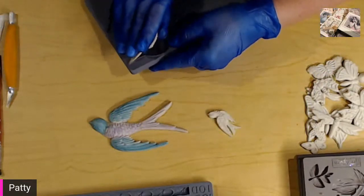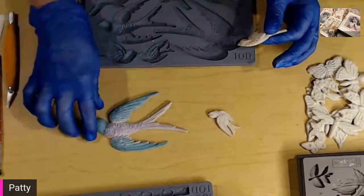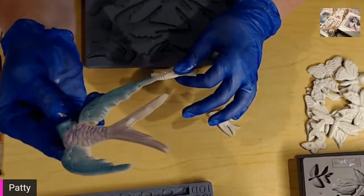Right? And now I'm thinking it'd be super cool to come in and just dry brush around the edges where I didn't put mica.